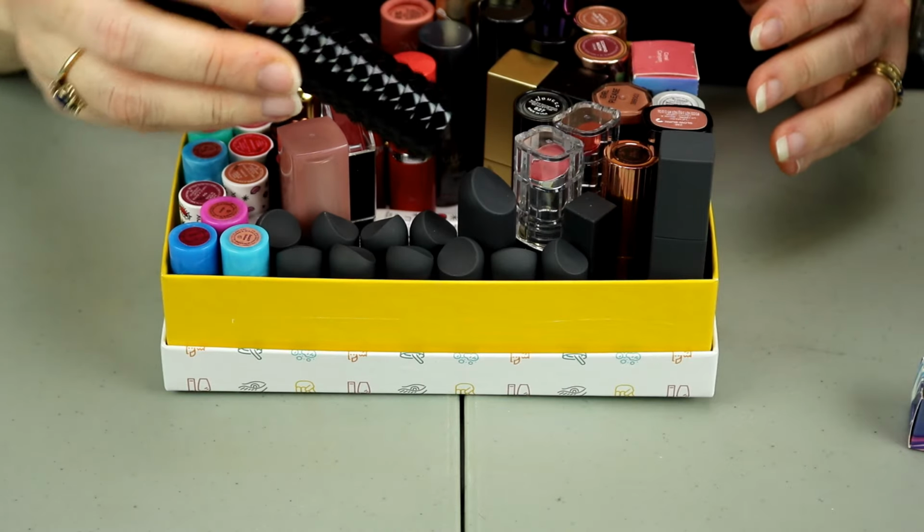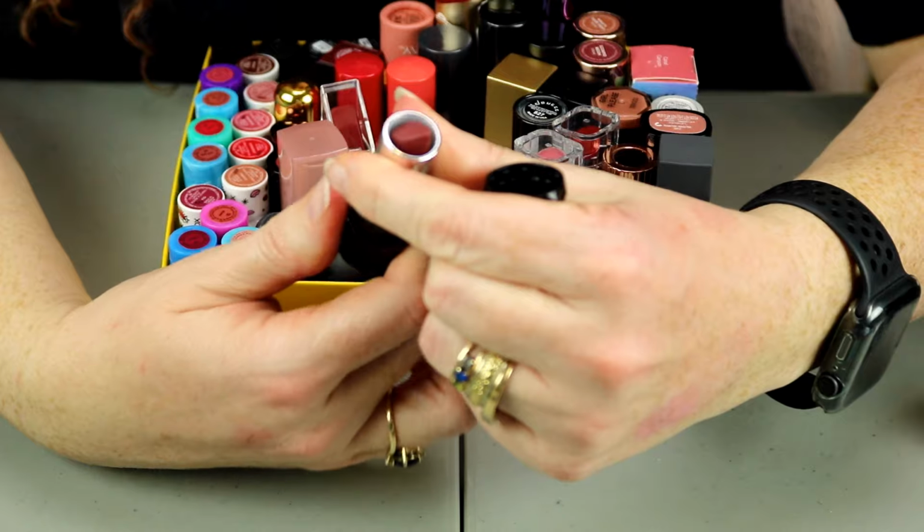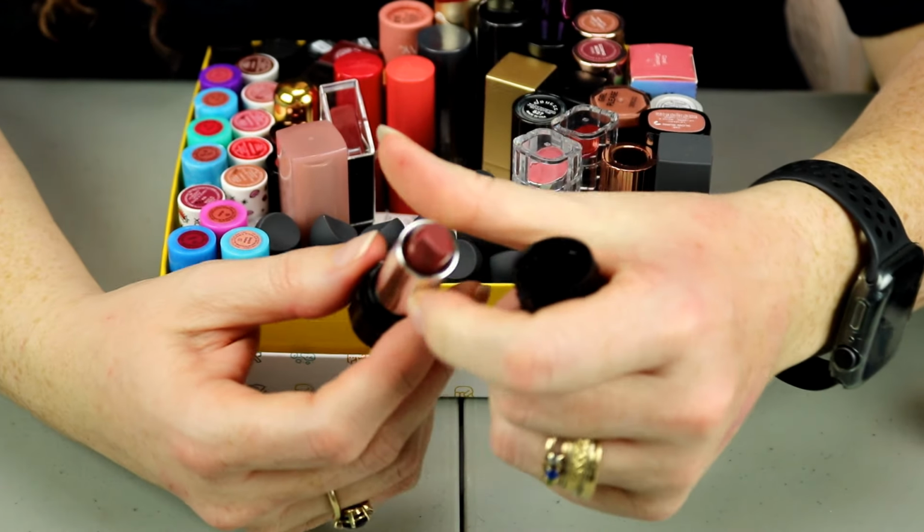What is this? Oh, this is a Kat Von D lipstick. I didn't even realize I had any lipsticks from Kat Von D in here. This is in the shade Cathedral.